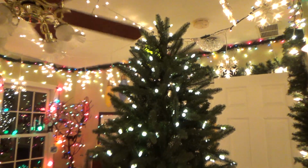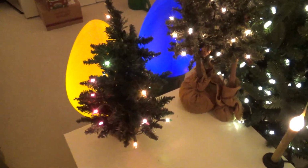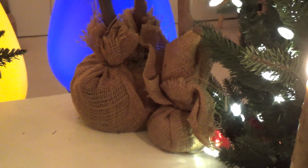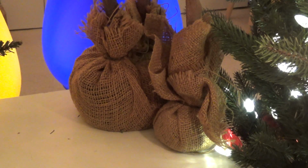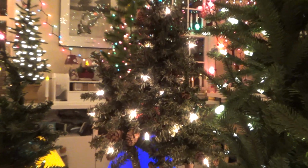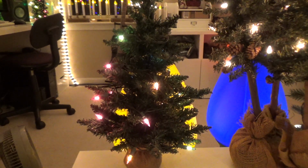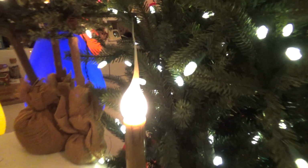Here we have the General Electric Christmas tree. A couple of Christmas trees with, what's that stuff called? It has a name. I'll probably think of it at some point during this video. This tree has white lights on it. And that tree has colored lights on it. And we got this candle here, another silicone bulb.